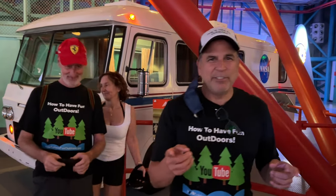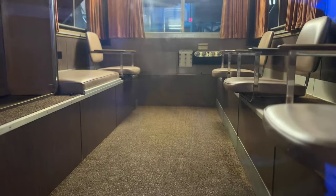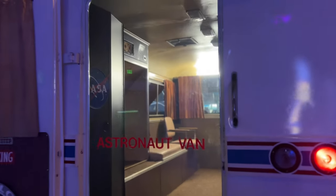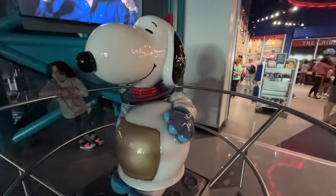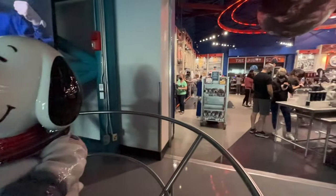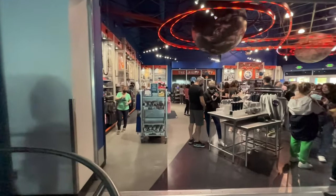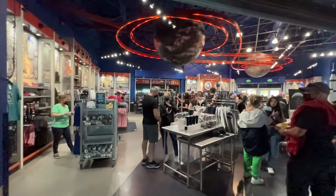Thought we had a Class B van, check out this van, the Astro van. So the Astro van was super cool. As you look through here, you can see where the astronauts actually sat before they got onto the spaceship, and that is really amazing. Definitely when you're in this area, also check out, as we mentioned earlier, more souvenir shops with tons of stuff like you have never seen before.